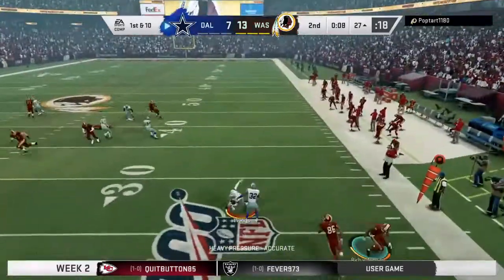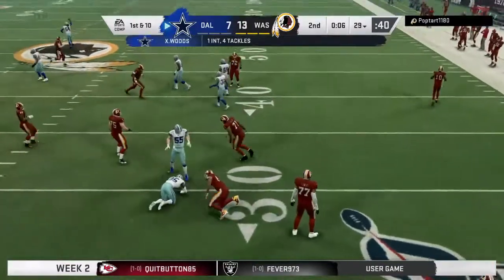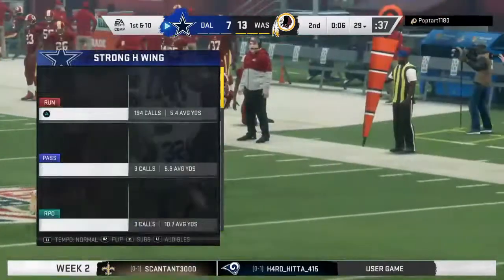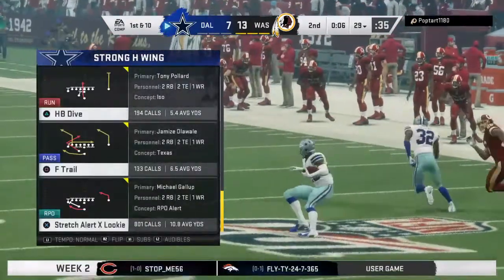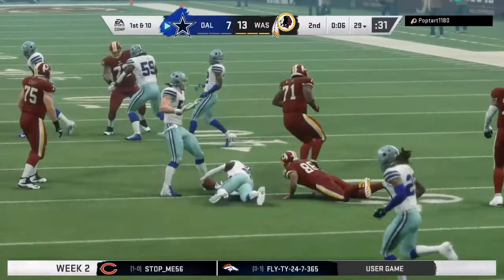Now after the turnover, here's Haskins. And now this is intercepted. My goodness. And Xavier Woods with a pick. And his guys have got it back at the closing stages of the first half. They'll take over first and 10 at their own 29-yard line.